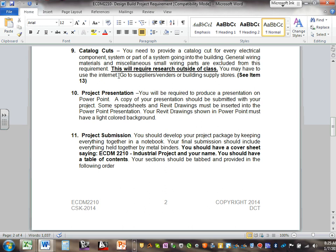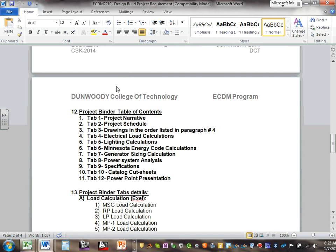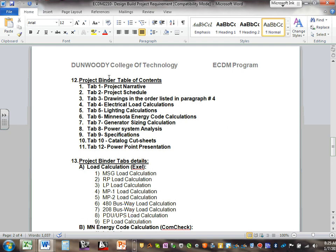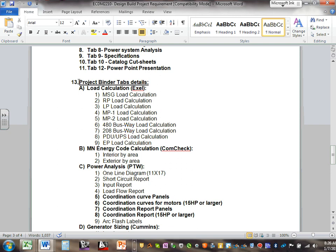Cut sheets, what you need to do, cut sheets, project presentation, project submission, and all the way to binders, Karen. When you did your binder, here's the tab. I would like you guys to do the tab. If you're emotional about changing the tabs, just change it, put them any way, shape, or form. But that's one way of doing it, a logical way of doing it. All from the narrative to schedule to all the Revit to the calculation load, lighting, Minnesota Energy, generator sizing, power analysis, specification, cut sheets, PowerPoint. Then project binder tabs.